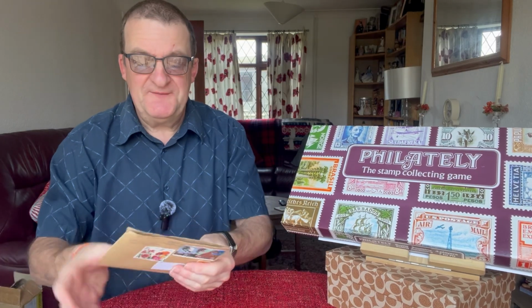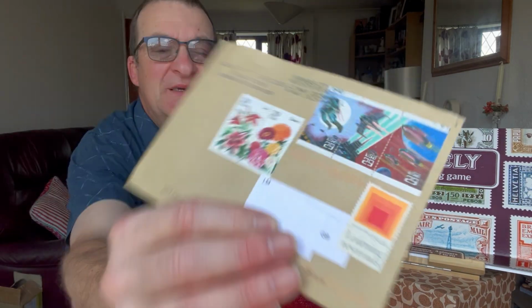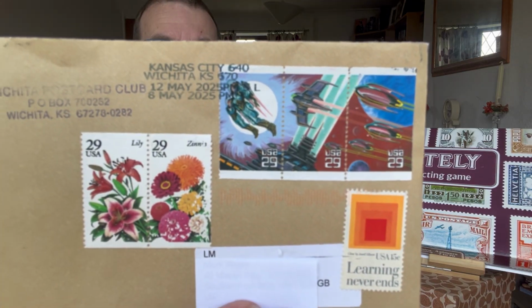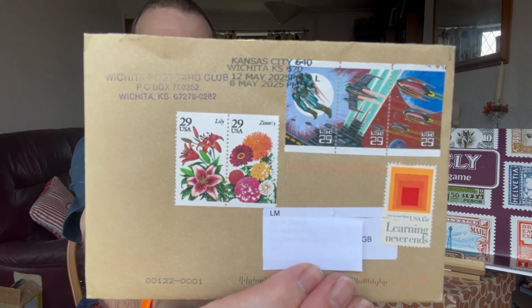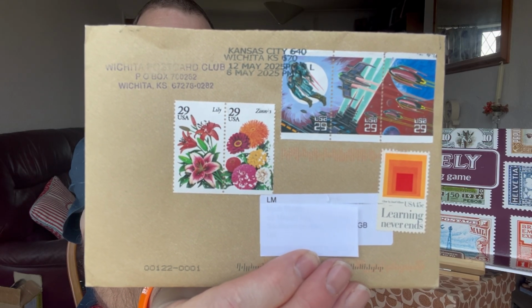I have 3 today. 2 from the UK, 1 from America. The American one has some very nice stamps on it. I do like the space themed ones, or the sci-fi type ones across the top there. And the 2 flower ones were from a set of the flowers of each of the states. That was quite a large sheet.